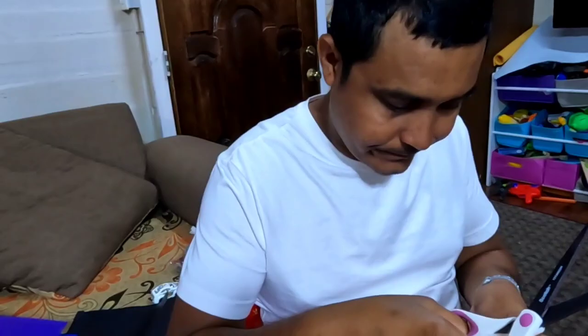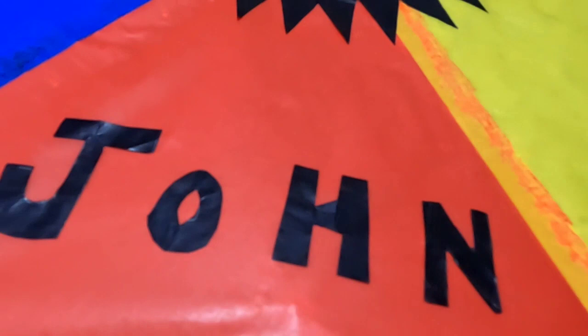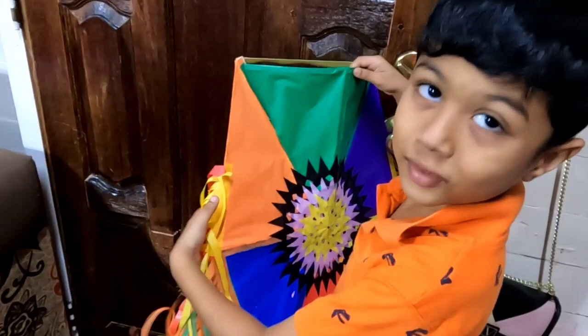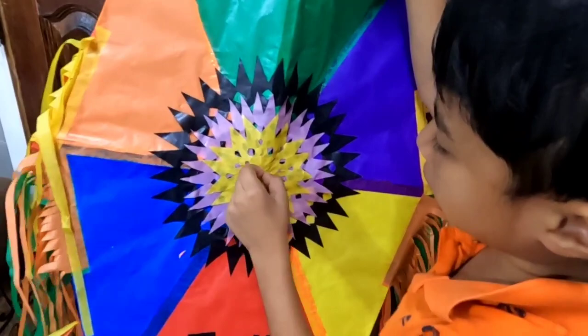Wait, no! I have it. So guys, this is my kite. It's a little cool. So you see, we have J-O-H-N. So this is Jenny's kite. Tell her about your kite. So, you see guys, these are frills, and I have jewels. We have two stars, but since I made this pink one bigger, I wanted to put a little small one like this.